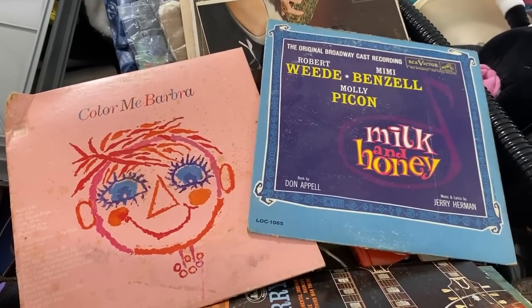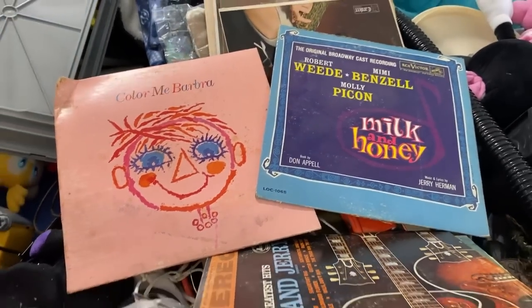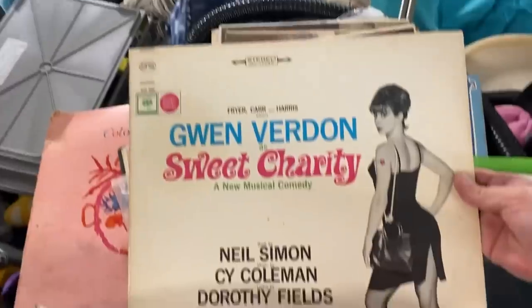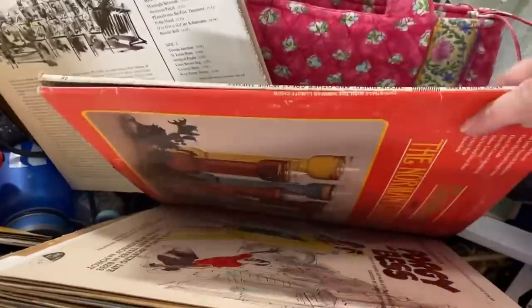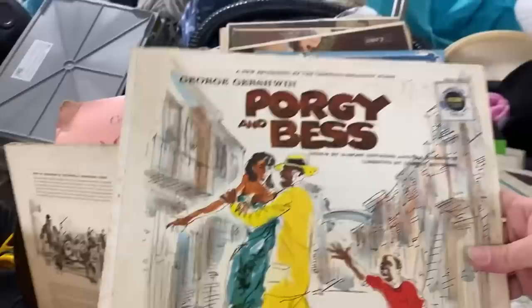Milk and honey and color me Barbara. Oh. It's a big old stack of records, but they're not in the best shape. Look at that one. Gwen Verdon and Sweet Cherry. Ooh, ooh. There's a lot in here. Oh, look at this one. Porgy and Bess.